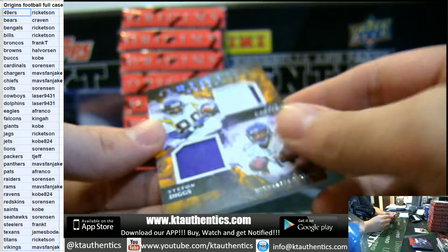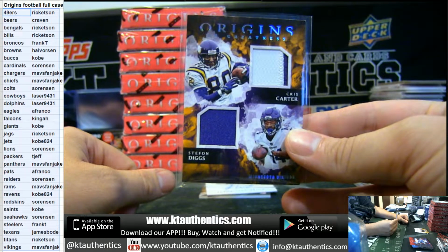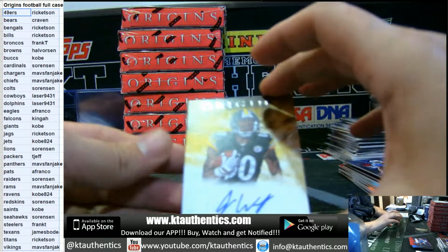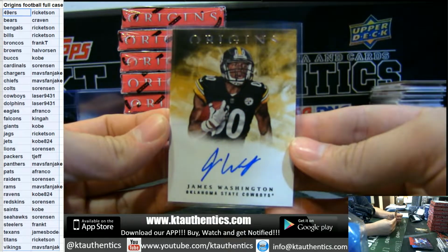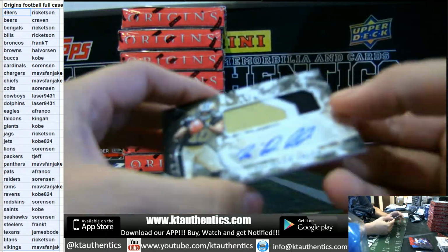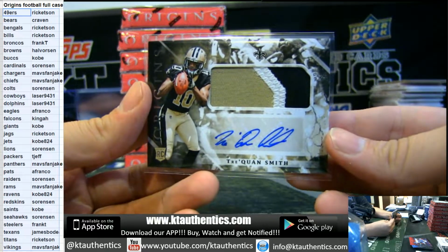Player worn on both. Wow, they just gave Chris Carter a jersey. That's a cool card. James Washington, not numbered for the Steelers. Steelers are just going to rake in everything this year again. And not numbered, three color, Trequan Smith for the Saints and Terry.